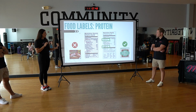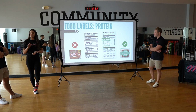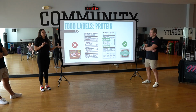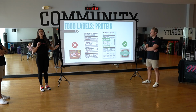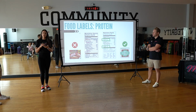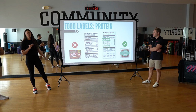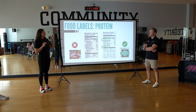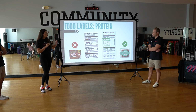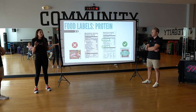And then the last thing about labels I wanted to discuss, because it's a big part of what we're going to talk about, is protein. People will say, how do I know what type of stuff I should have that has protein in it? Whole foods, like your fish, chicken, beef, and eggs, are lean sources of protein, and they're not going to have a nutrition label. But when we're looking at things with nutrition labels, a quick tip: you want the protein to be at least double the fat, or the fat to be half of what the protein is.